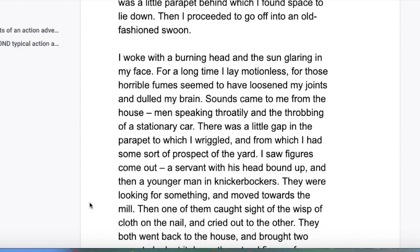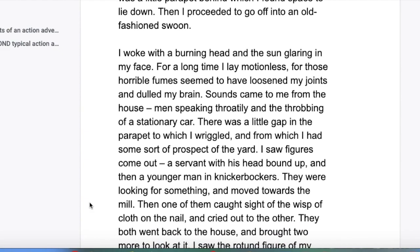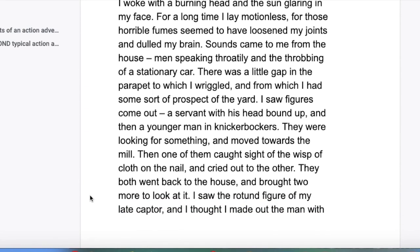I saw figures come out, dash, a servant with his head bound up, comma, and then a younger man in knickerbockers. Those are sort of long trousers down to the knee that are slightly baggy. That tells us he's probably in Scotland. In Scotland, they wear knickerbockers. They were looking for something and moved towards the mill. Then one of them caught sight of the wisp of cloth, that's a little bit of cloth on the nail, and cried out to the other. So he's being chased and he's hiding, isn't he? Classic action adventure, isn't it?